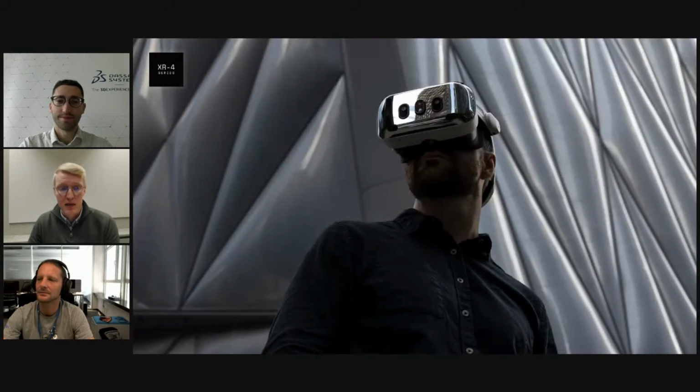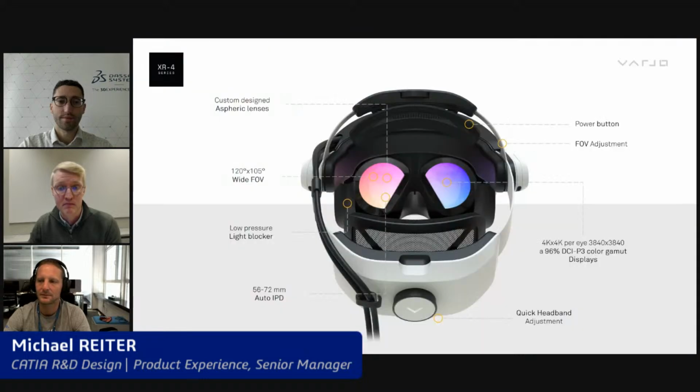Can you introduce us to the VR headset we're interested in today for our case study, the XR4 series? Absolutely. Today I will briefly, just for a few minutes, talk about the XR4 series, which is a new series of mixed reality devices we announced earlier this year or late last year. I'll talk specifically about some of the key things why the device works for engineers and industrial designers, and particularly with the 3D experience platform.